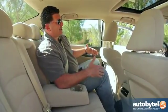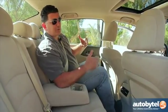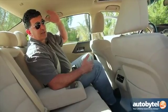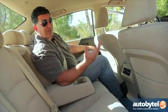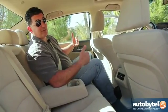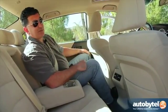Shoppers of mid-size sedans are looking for rear legroom space, and thankfully the Accord has plenty of it, plenty of headroom too. By comparison, vehicles like the Chevy Malibu and Ford Fusion have been dinged because they just don't have enough room back there, and I think they're going to suffer for it.